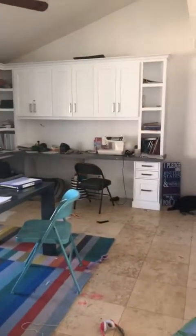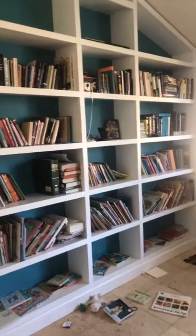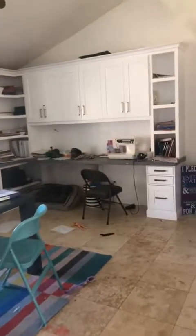So this is the room right now. We got some coloring kids, cabinets, desks, table. That's a door to outside. And then bookshelves that we installed. So this whole thing was just a big empty room when we first started.